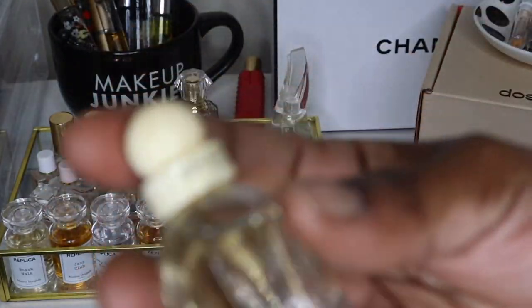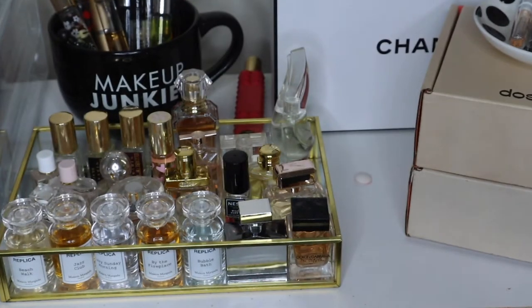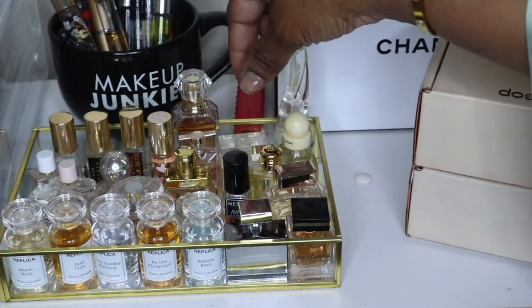Oh, I do have another Balenciaga fragrance, but this one is just Balenciaga. I think this is the original Balenciaga. And let's see, I don't really have too many memories with this one. I hardly ever use this and I always forget that I even have it. So, you know, I just have that here in the collection. Nothing that I use too much.